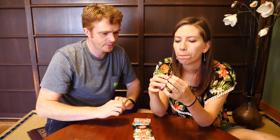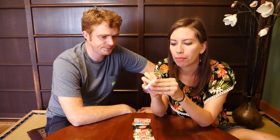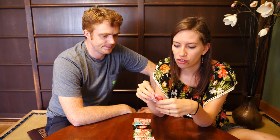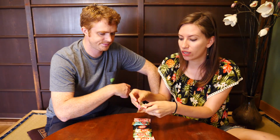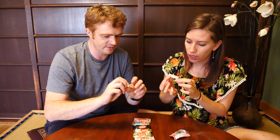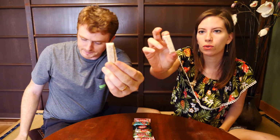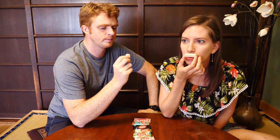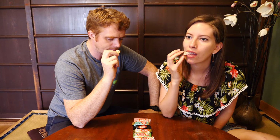So this one looked like a vanilla and strawberry ice cream sundae on the packaging. No English writing, so we just assumed it must be ice cream. So let's see. Ooh, this one has little dots on the outside. It's white with little cookie crumbs? It's pink inside. Ooh, it smells like strawberry.